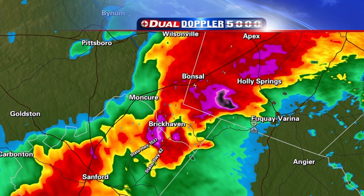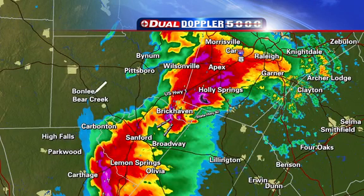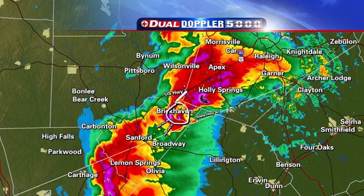This is Highway 42. It's going to move into downtown Fuquay-Varina. This is Highway 1 as that moves near Moncure. And this area is going to be clipping into the extreme southwestern corner of Wake County. I'm going to zoom out to give you a little perspective, maybe familiar with where Raleigh is. It's this area here near Brookhaven that we're concerned about. Very concerned about a tornado doing damage on the ground.